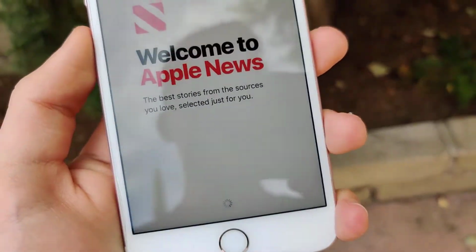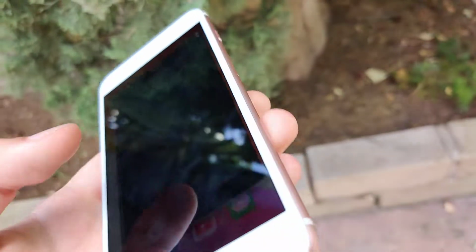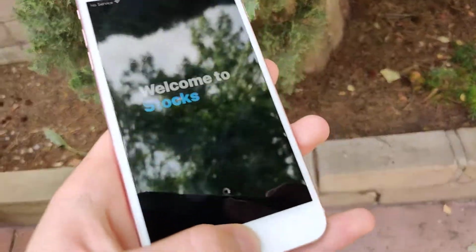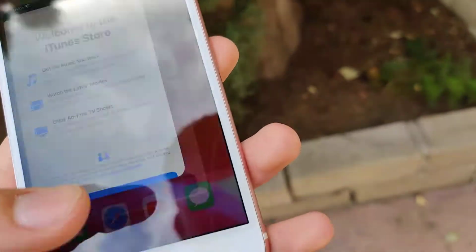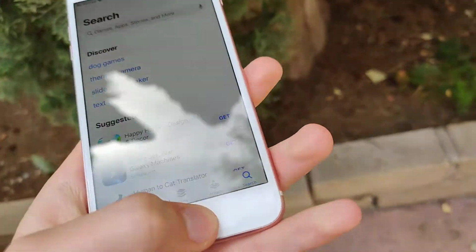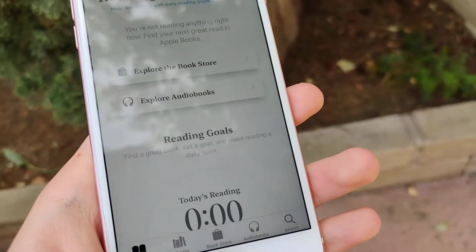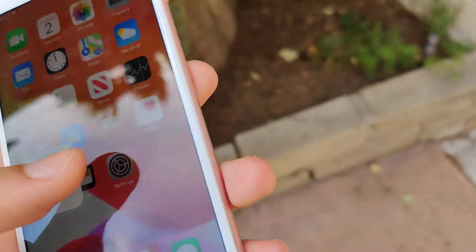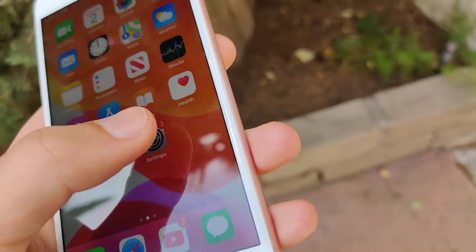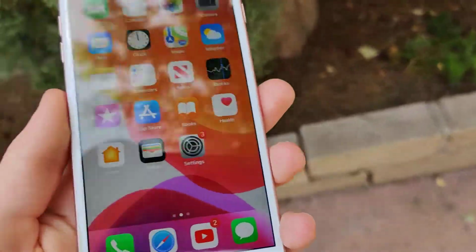News. Oh, this is taking a little while. So this is a little bit more of an intensive task. Okay. Stocks. Okay, it's loading a little bit. Still pretty quick. iTunes Store, quick. App Store, still very impressive. Books, pretty okay. Health app, quick. Home app, quick. Wallet, pretty quick. And settings, very quick. So as you can see, the basic apps ran pretty well.